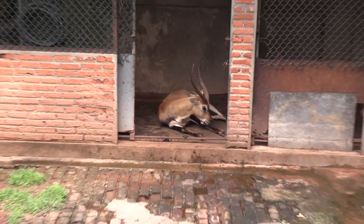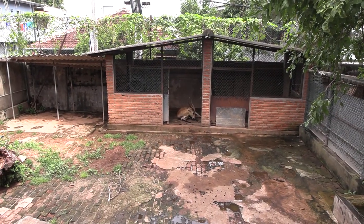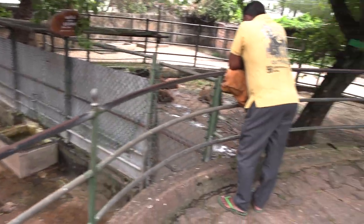These poor antelopes should be jumping over the tall grass of the African savannah. Instead, they're in a small pen and looking miserable.